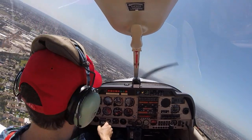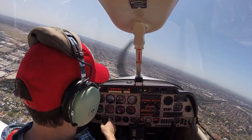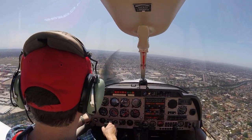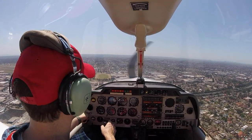Victor Juliet Alpha, downwind, touch and go. Victor Juliet Alpha. Juliet Romeo Tango, runway left, clear, touch and go. Runway left, clear, touch and go, standing up with your runway. Roger. Papa Zulu Whiskey, simulated crosswind. Papa Zulu Whiskey.